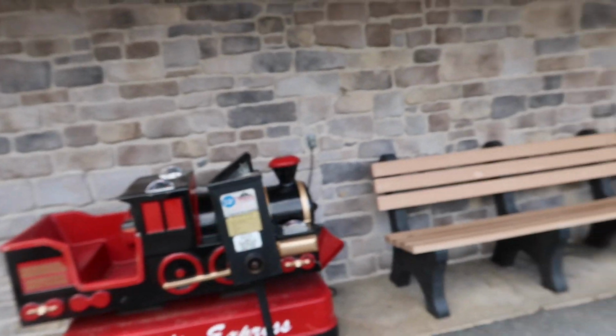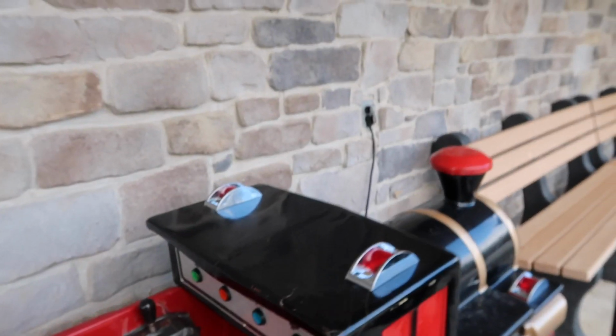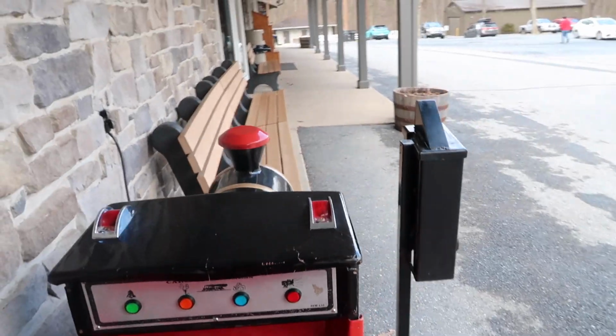Do you have 50 cents? No. I want to ride the train. Look at this choo-choo bus. If I had 50 cents, I'd be riding that.